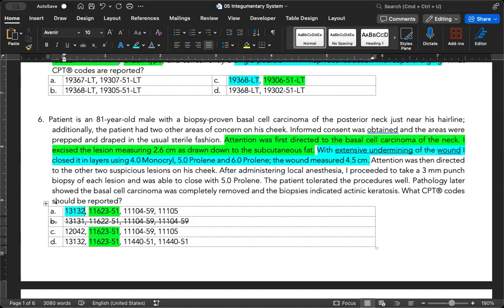So believe it or not, our complex closure is going to have a higher RVU than the excision of a 2.6 centimeter malignant lesion. So that's why our closure is going to be listed first. Okay. What else do you think we're going to pull out of this scenario?